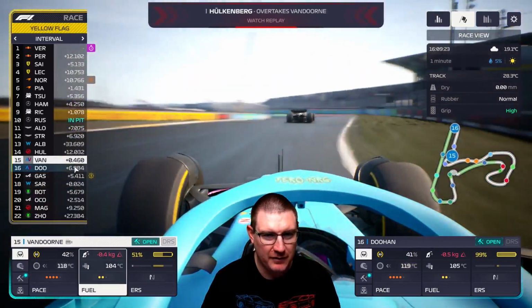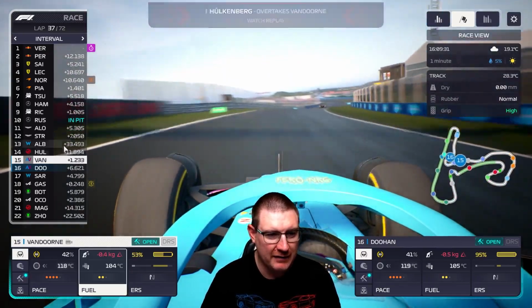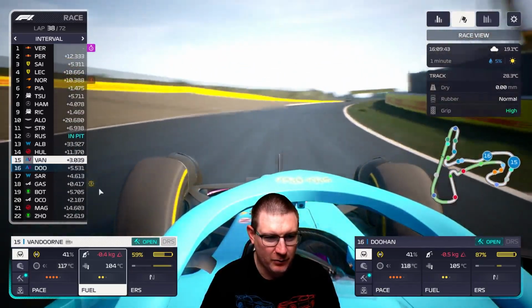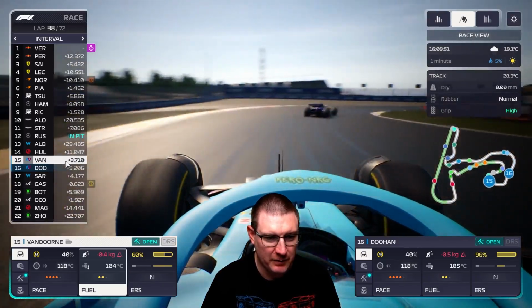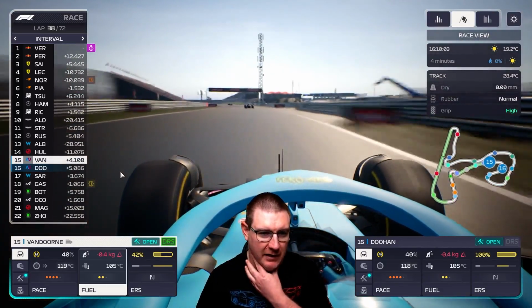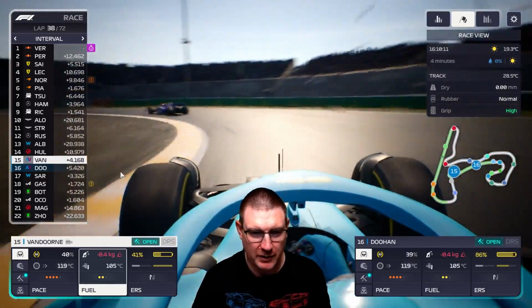Hulkenberg and Albon, if this is a safety car, to be perfect. Hulkenberg and Albon are definitely a big step up on K-Mag and Sargent, aren't they? We can race and sometimes beat Sargent and Magnussen, but yeah, we're not really in the same class as Hulkenberg and Albon on everything being even days. So yeah, maybe if I'd manufactured those side pods, it might have helped.